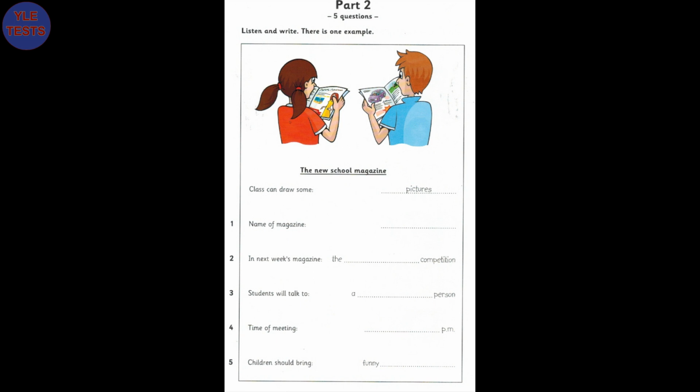Now listen, boys and girls. There's going to be a new school magazine. Oh, that's interesting. Can we do something for the magazine? Yes, you can draw something. The magazine will need some pictures. Okay, that's great. I'm good at drawing.